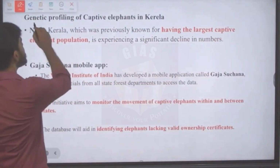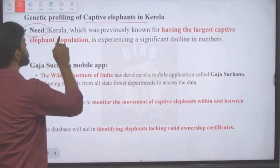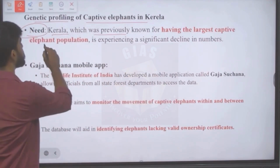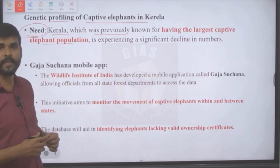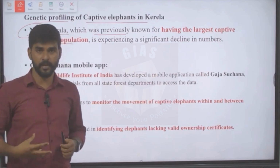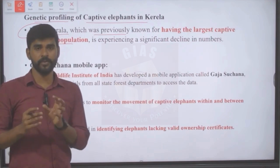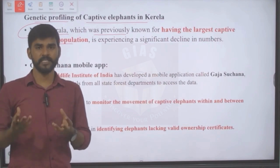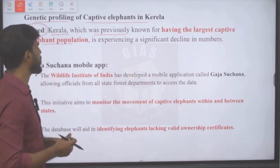Now, genetic profiling of captive elephants in Kerala. So what is the need for genetic profiling? That is because Kerala, which was previously known for having the largest captive elephant population, is experiencing a significant decline in numbers. This is the reason why they are going for genetic profiling, so that they know if there are any traits being carried from one generation to another, any disease, all these are to be assessed. So if we have a clear-cut idea of what is happening inside and what changes are happening at the gene and DNA level, then we can address it. Okay, so that is the reason why it is happening.